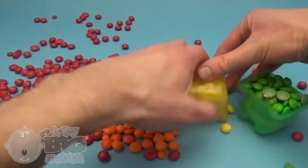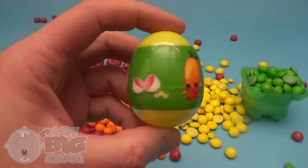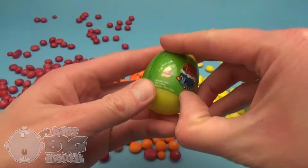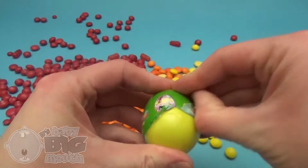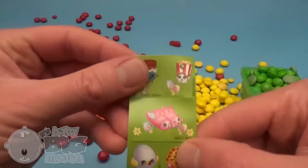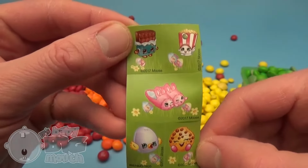Yellow! What could be in here? Pop! Shopkins, Shopkins! Shake, shake, shake! Rip! Pop! Shopkins, Shopkins! So much fun!